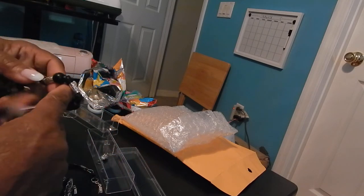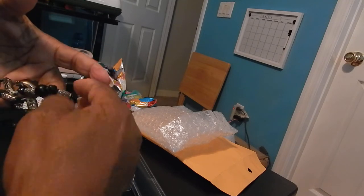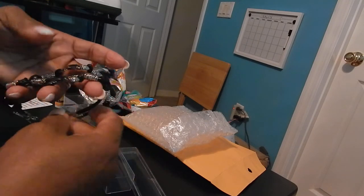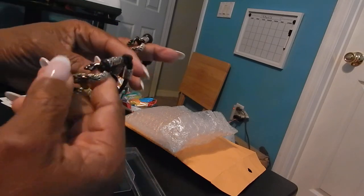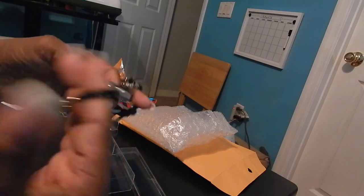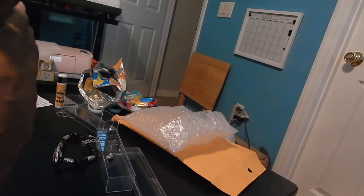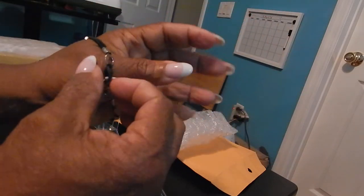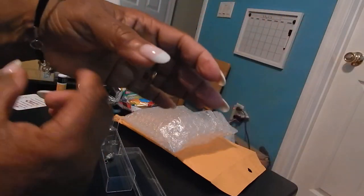This one has the beads and the silver, and this one has more leather. And I'm believing, because this one is smaller, I'm going to be able to use it myself. You can't go by my wrist. If you look at my wrist, it is very, very teeny.